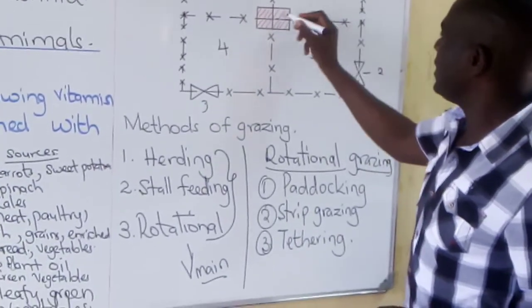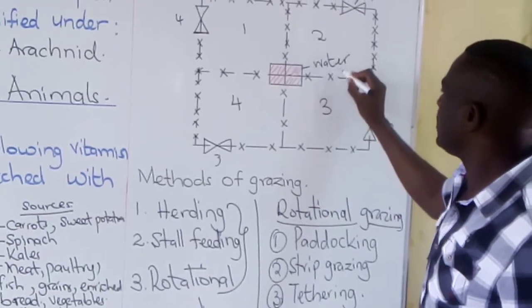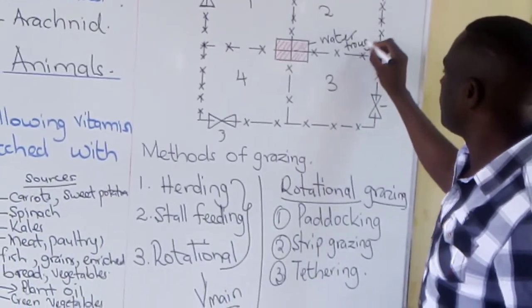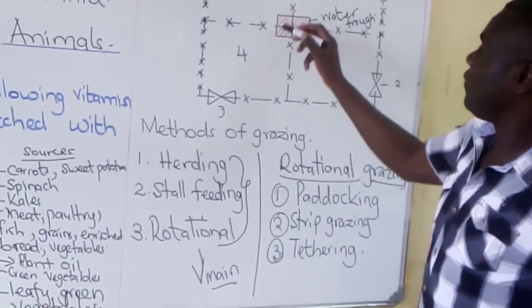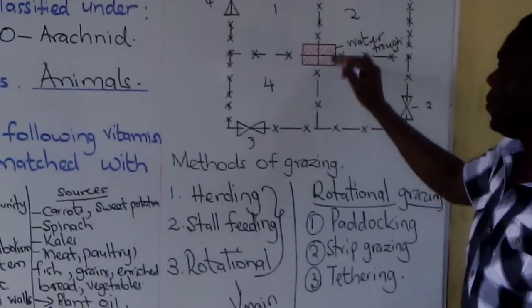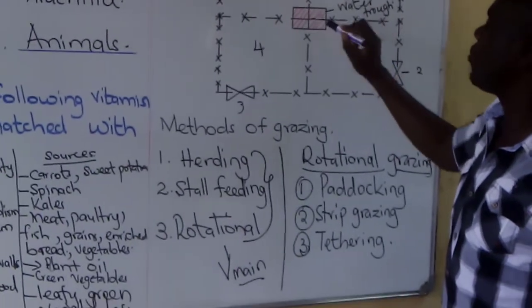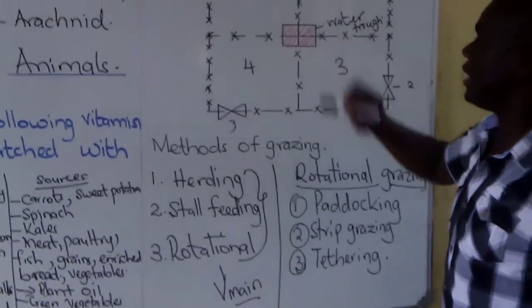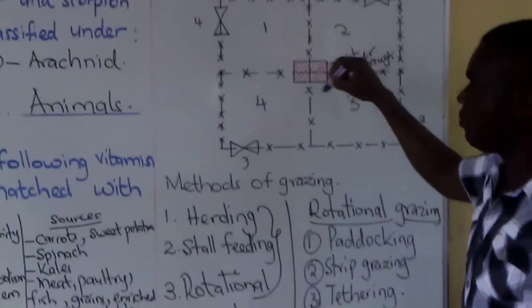Now, what is this? This one is a water trough. You can see the water trough is shared by the four paddocks. So an animal here can drink water from the same water trough. That's why it's put centrally.